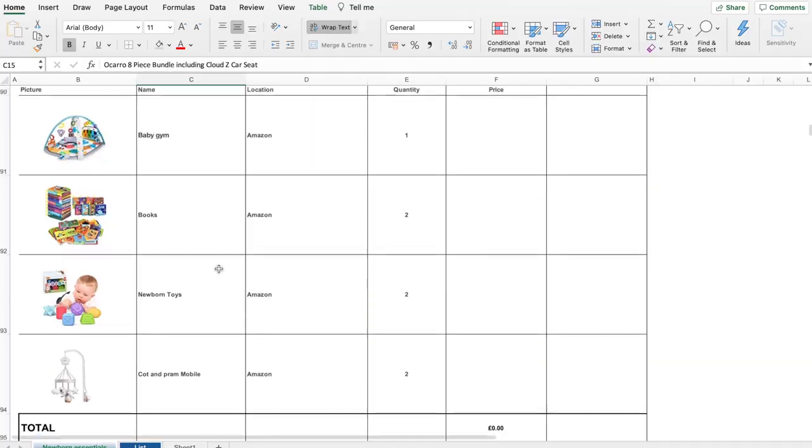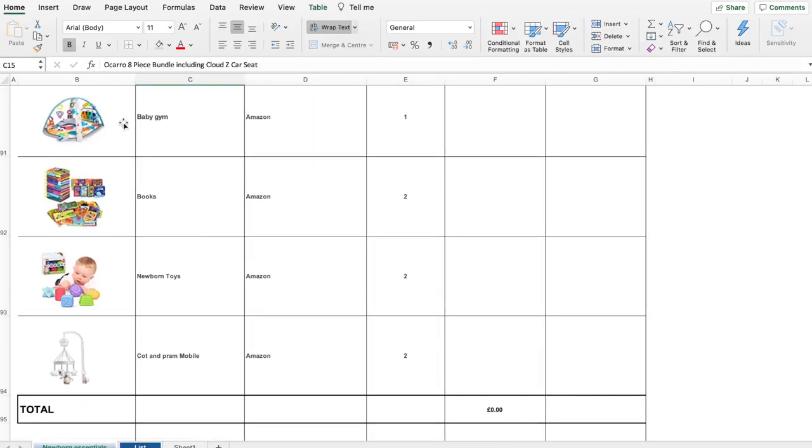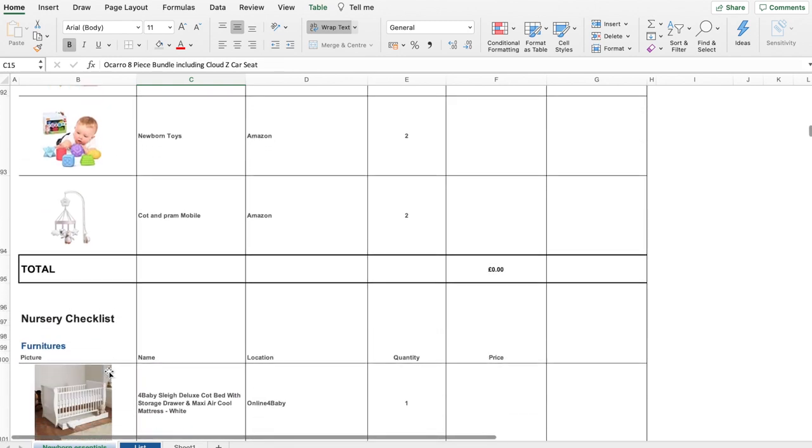You need to read to them. You need to spend time with them so that they can hear your voice, they understand who you are, they can communicate with you. It helps with their development. So I've included a baby gym, several different types of books and newborn toys, and also a cot or a pram mobile. And the absolute final category for me is the nursery checklist.